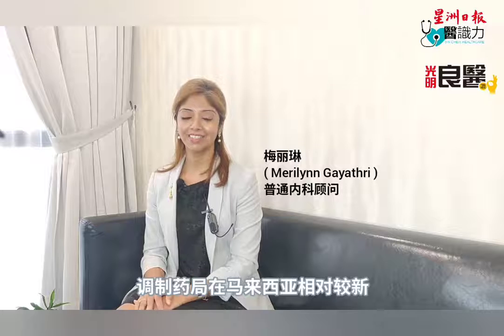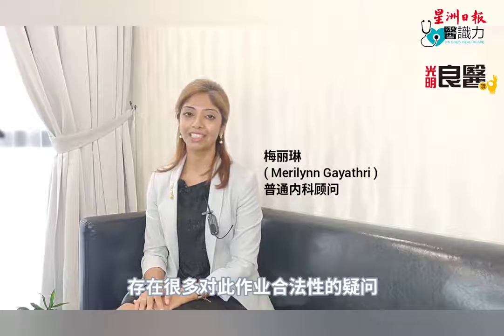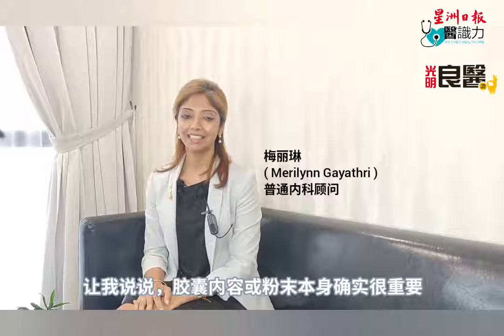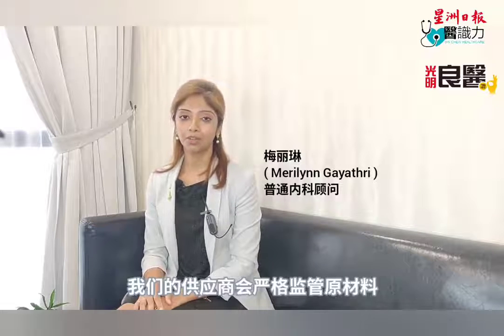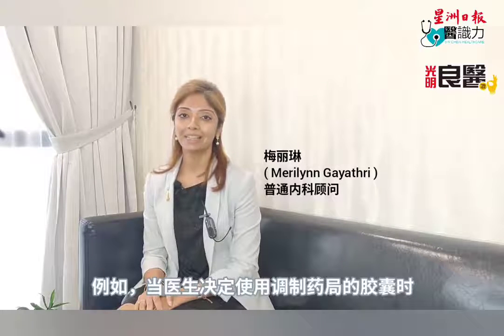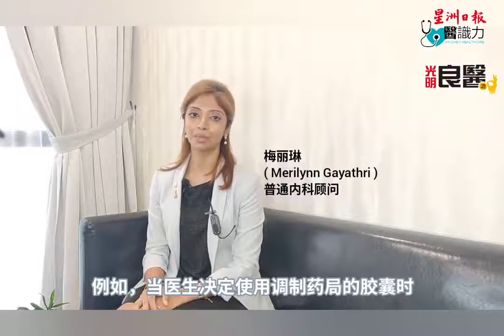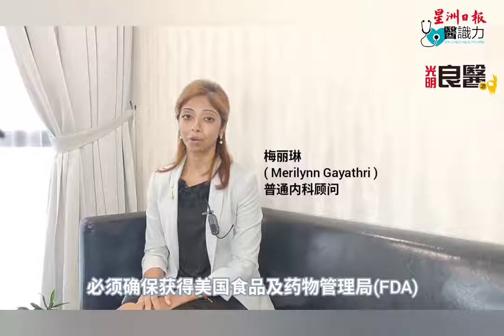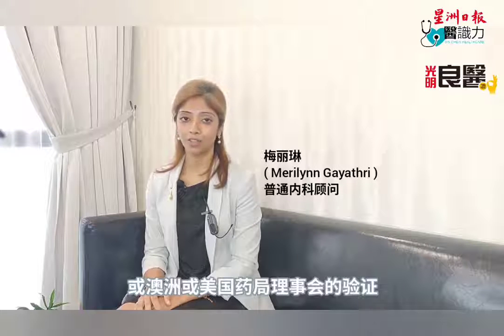Compounding pharmacy is relatively new in Malaysia, so I realize there may be questions about the validity of its practice here. Let me say that the contents of the capsules, the powders per se, the raw ingredients, are very much regulated by the suppliers that we get them from. So, for example, the doctor who decides to use the capsules from a specific compounding pharmacy would have to make sure that the products are validated by either the FDA, which is the Food and Drug Authority from the US, or also via Australia, which is by the American Pharmacy Council.